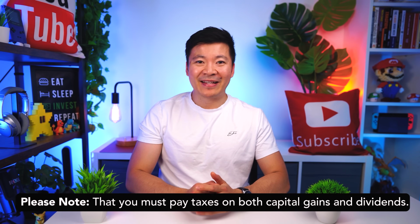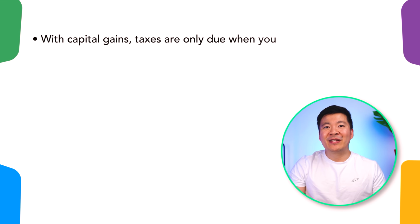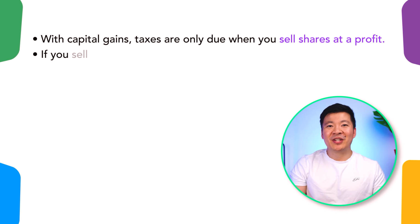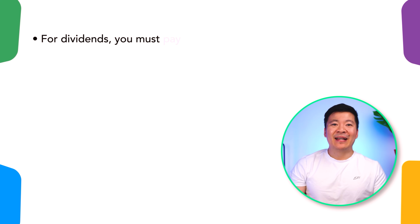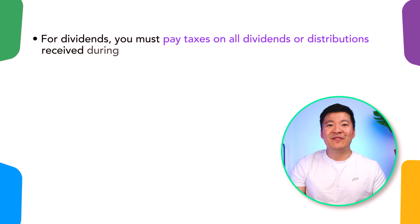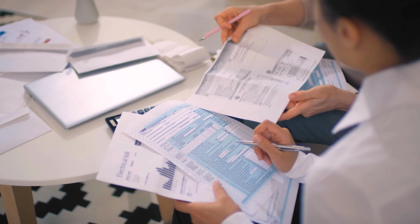Please note, you must pay taxes on both capital gains and dividends. With capital gains, taxes are only due when you sell your shares at a profit. If you sell your shares at a loss, you can use this to offset other capital gains. For dividends, you must pay taxes on all dividends or distributions received during the financial year when filing your annual tax return. In this case, IVV usually pays distributions quarterly, so 4 times per financial year. And you still need to pay tax if you choose to automatically reinvest your dividends.